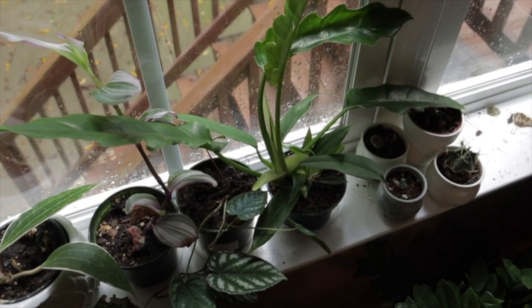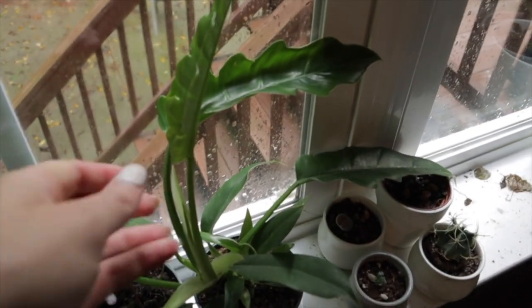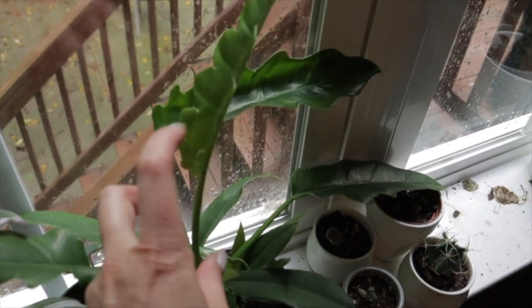This Jungle Boogie that I got from Cactus Club is putting out so much new growth. This leaf is new.